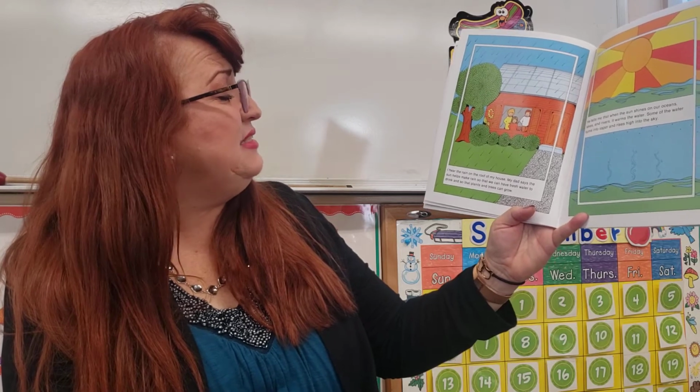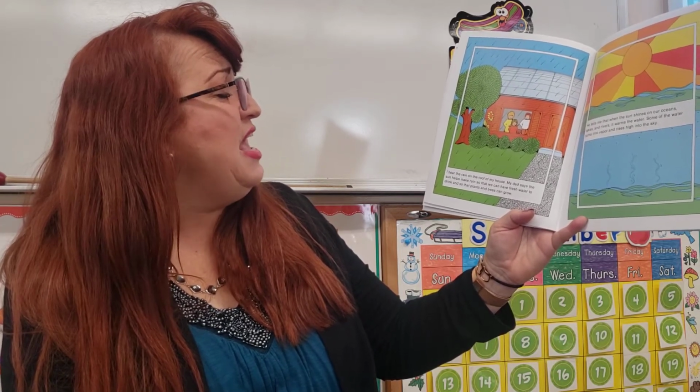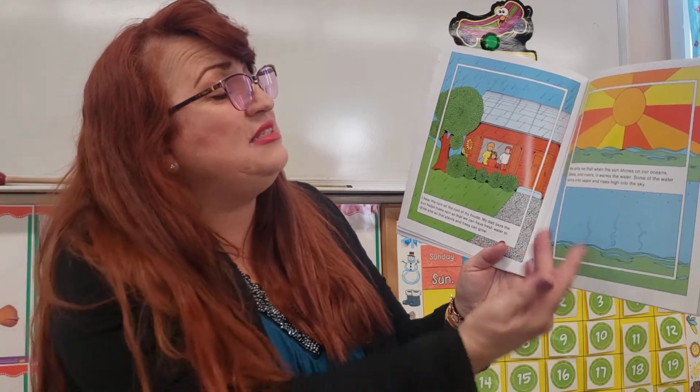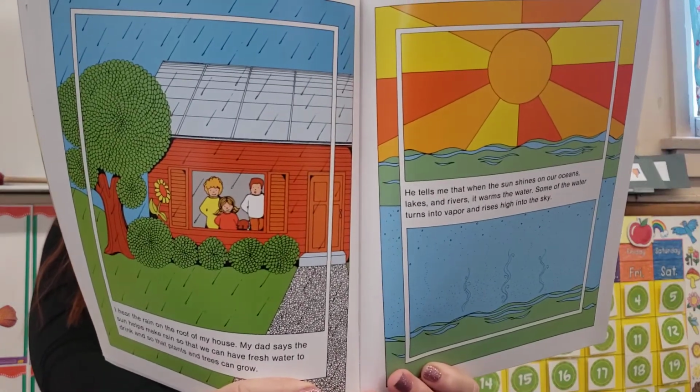I hear the rain on the roof of my house. My dad says the sun helps make rain so that we can have fresh water to drink and so that plants and trees can grow. He tells me that when the sun shines on our ocean, lakes and rivers, it warms the water. Some of the water turns into vapor and rises into the sky. Ooh, that's neat, isn't it?